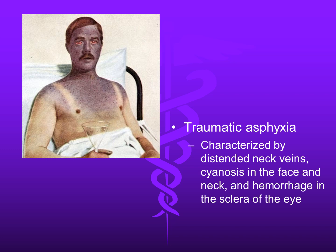Traumatic asphyxia, and this is a little over accentuated. I love this particular slide because for some reason the guy is holding a martini glass. But it's characterized by distended neck veins. So again, the mechanism of injury is where the chest itself will take a tremendous pressure, blunt trauma.